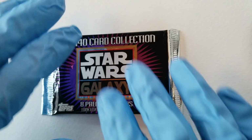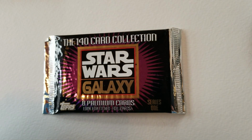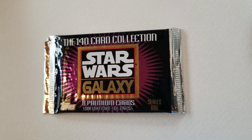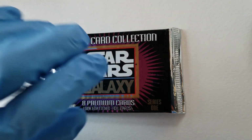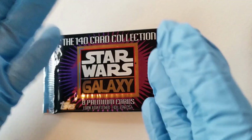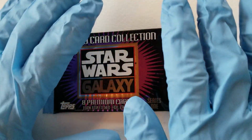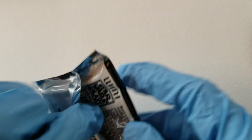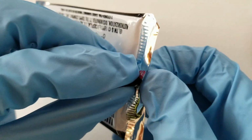The box says that there are foil-etched cards, 2 cards inserted in every 36 packs. So it will be interesting to see how many we get of this case. It does not actually... Oh, there's 36 packs. So I guess we're due to have about 2 foil-etched cards in this. Also, I'm realizing I kind of have a Craftsman vibe wearing these gloves, which is never a bad thing. Love the Craftsman. So let's dig into this.